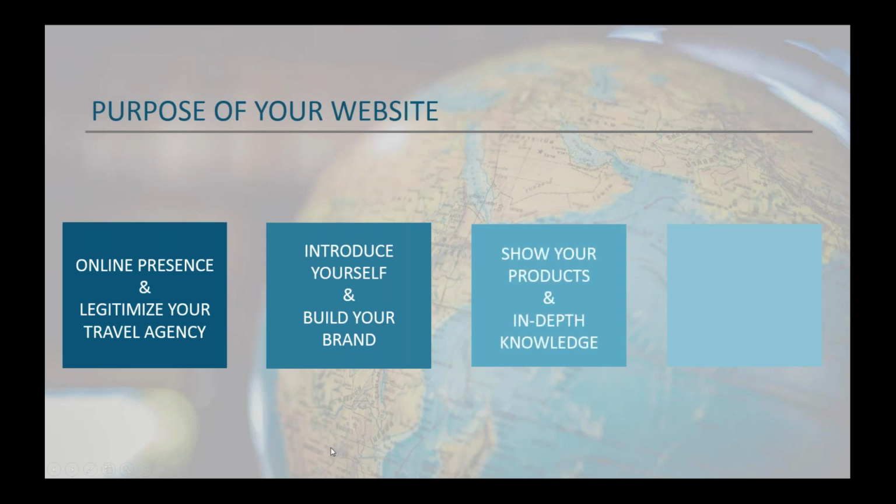The third purpose of your website is to show the products you offer and also your in-depth knowledge. Perhaps you put groups or specific tours together. Your website is a fantastic place to showcase current or past itineraries. It's also a really great place to have a blog or share your personal travel adventures. This is really to help showcase you as the expert, and showcase your specialties and what you can offer travelers.